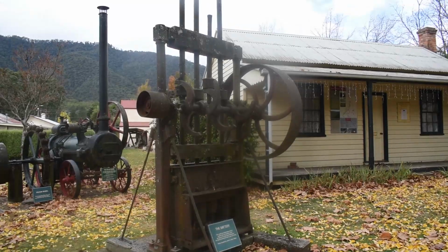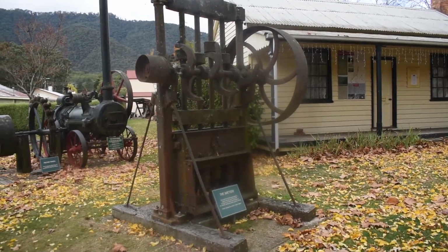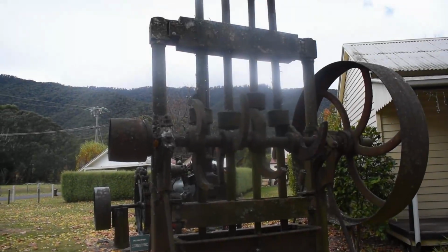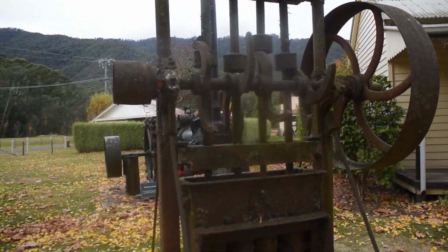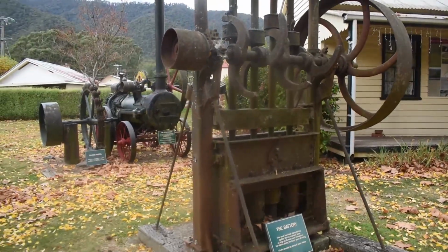This small 4-headed stamp battery simplifies the ore crushers, such as the large 25 head used throughout the district during the boom years of mining.